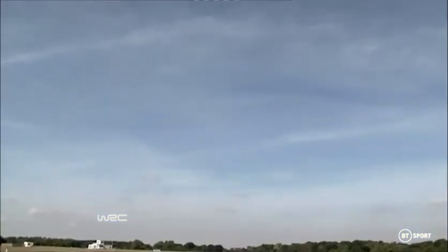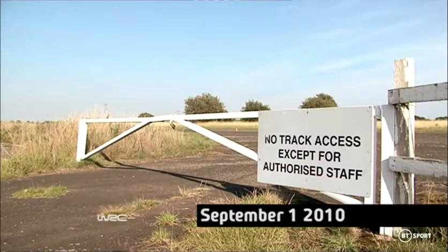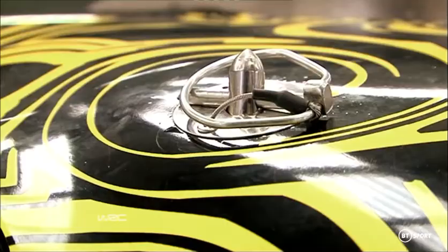As we say goodbye to great cars like the Focus, let's return to witness the birth of the new generation. This is ProDrive's test track in Warwickshire. BMW Motorsport have supplied the engine for the Mini and will be in attendance as it's fired up for the first time. The atmosphere is thick with a feeling of nervous excitement.